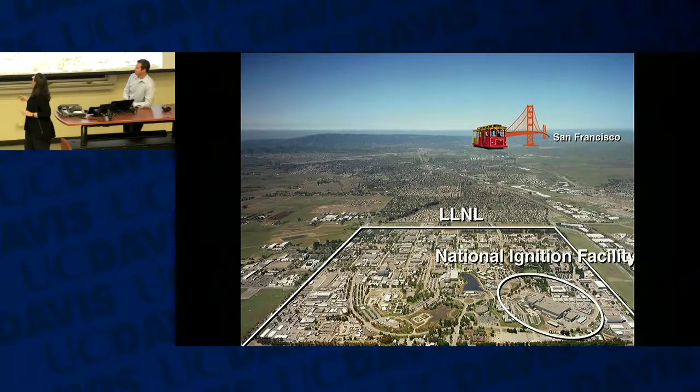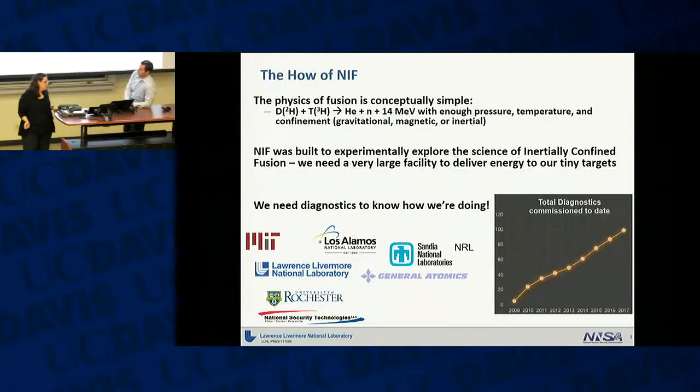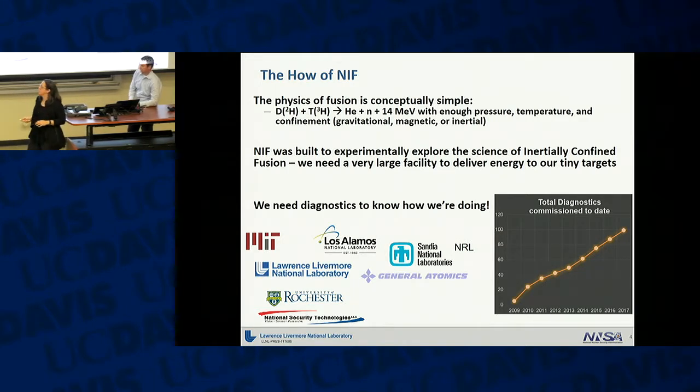So this is our map. San Francisco is over here. I can see this one better. This is the Lawrence Livermore National Lab, and the National Ignition Facility takes up a large corner of the laboratory. So that was the who, what, when, where, why. Most of this talk is going to be about the how of NIF.